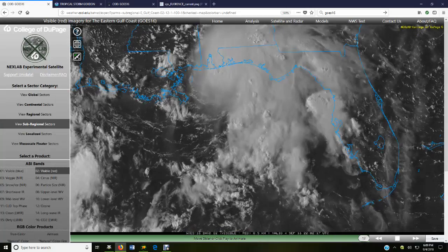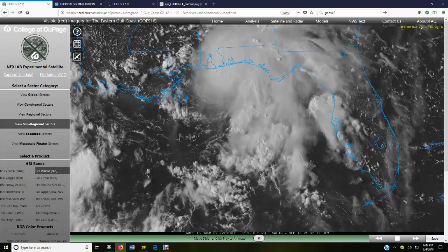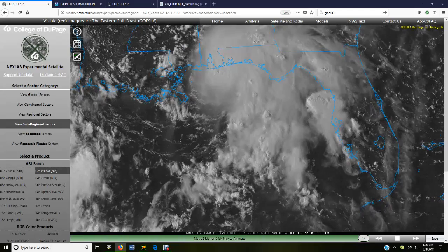Going back over here again, here's the satellite imagery. It looks like there could be maybe some dry air coming in here, some stable air coming in. You can see how it's not completely symmetrical. We do have most of the action off to the eastern side of the center of circulation. That shows up again quite nicely here in some of the outflow boundaries.